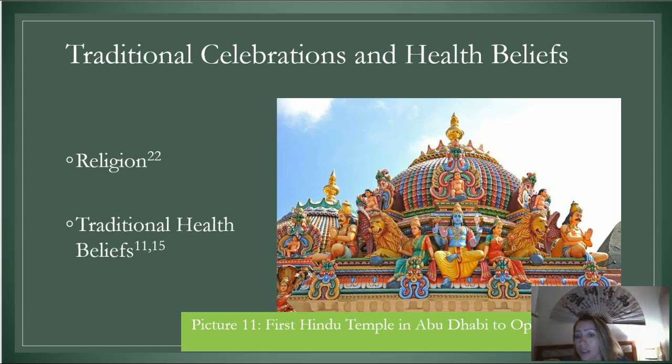Picture 11 over here is the first Hindu temple in Abu Dhabi, and it's really pretty, really colorful, and something worth seeing, I imagine, if you ever get the chance to head over to India.